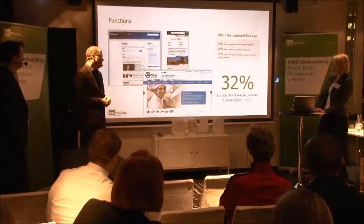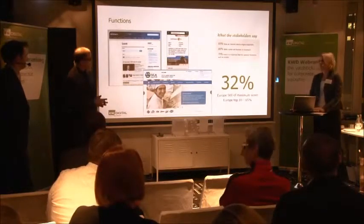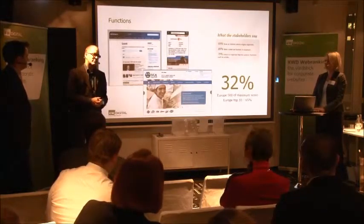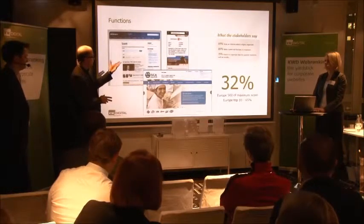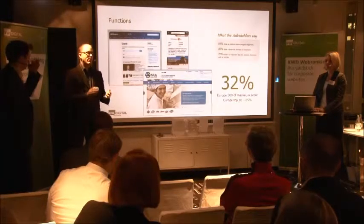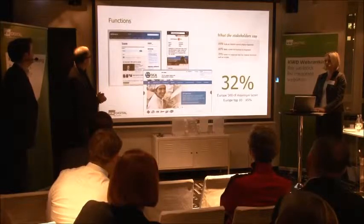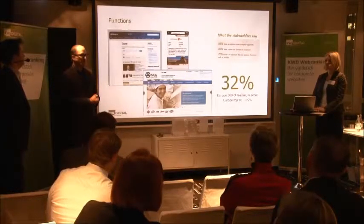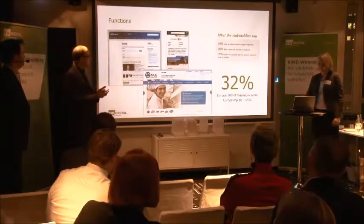Europe scores quite badly in many of these areas. The Europe top 10 is scoring much higher, but there is still a bit to go, not least because when we looked at this, only 11% had mobile functioning websites, which is quite low. So those are a few of the basic functionalities that everybody needs on the website. That's what we are scoring. Okay.